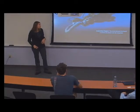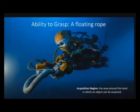So let's think about this a little bit more. I like to think of acquisition region as a floating rope in the ocean. Now, if you're a robot trying to grab onto this thing and there's water currents, your body's going to be pushed around, and it's going to be really hard to stay still. But even if you get really good at that, the rope itself might be floating in unpredictable ways. And so the chance that you get your hand perfectly around the object before grasping is pretty low. You're going to be off by a little bit at least. But even if you are able to get it in the right location, you're going to want to grasp really fast because you don't want to mess around and take a really long time and then have it float away. So that's speed and being far away from the hand.